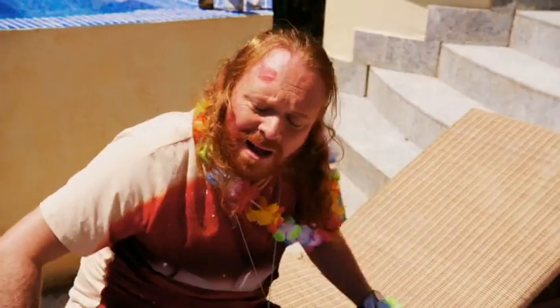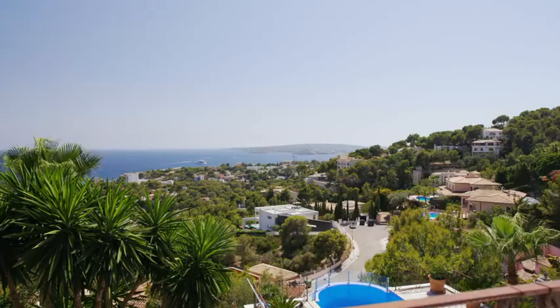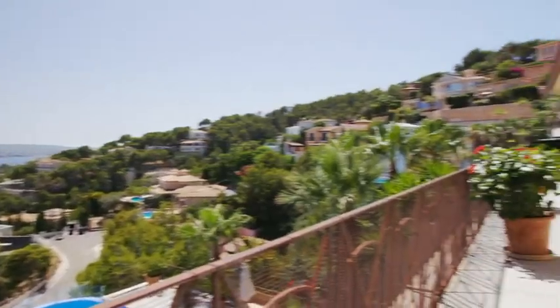Welcome to the Balearic island of Mallorca. I'm coming through the keyhole of this beautiful four-bedroom villa.